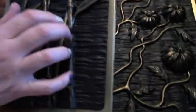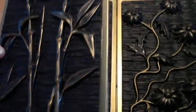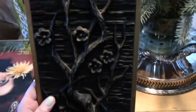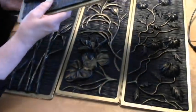They're metal and plastic, right? No, they're no metal. Vintage? They're all plastic. They're like vacuum form type. Oh, plastic. Okay. And this one's like, you got your cherry blossoms, bamboo, water lily, and this looks like chrysanthemums to me. So I think they're kind of cool.